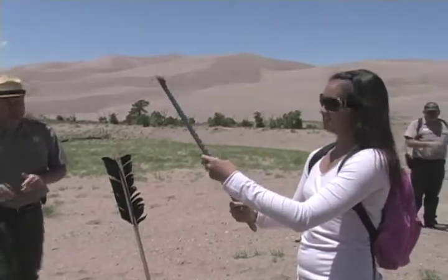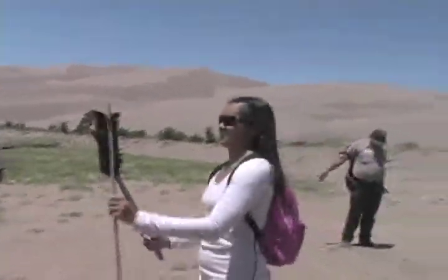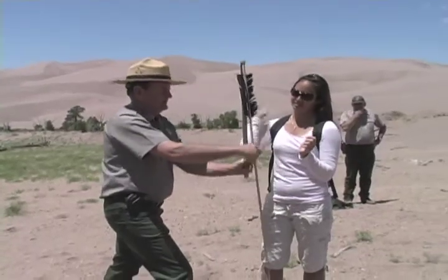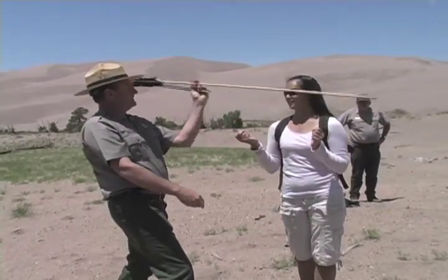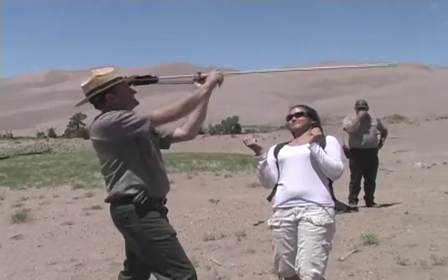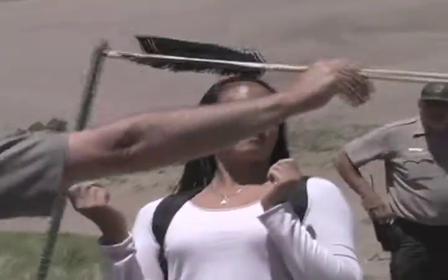Why does everybody step back? Hold the shaft. Keep stepping back. It's a little like holding a pencil or something. Okay. Of course, as it goes forward, you release here, push. Okay.